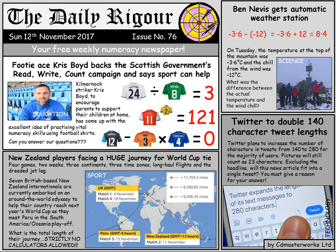Okay, so our sports story now. So we've got seven British-based New Zealand internationals on one heck of a journey with their World Cup playoff with Peru. So they've got to meet up in New Zealand, travel back to Britain for their domestic games, and then of course go to Peru and back again for their international World Cup playoff. Look at the staggering distances involved. So we want the total length of their journey, strictly no calculators allowed.